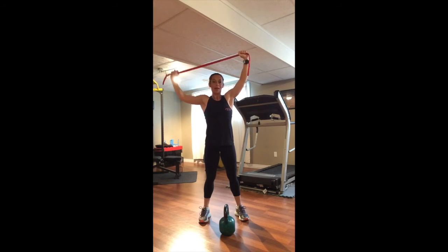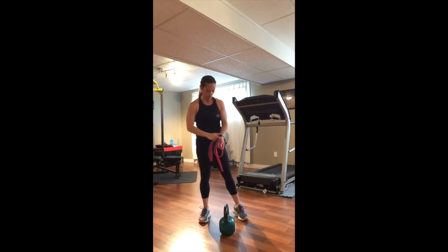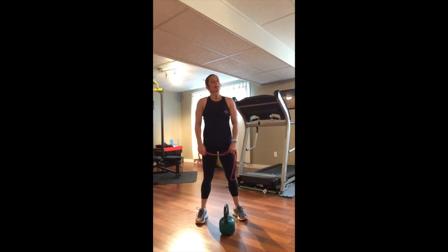So last time, exhaling down. Inhale to rise it up. Maybe give it a little bit of a rest for the shoulders. Nice deep breath in and out. And then raising up overhead. Moving to the other side.